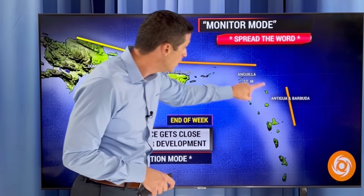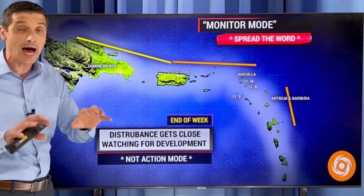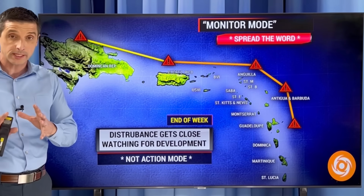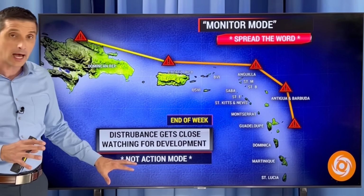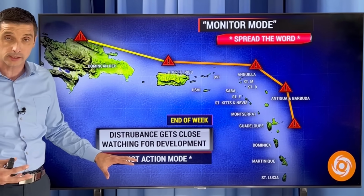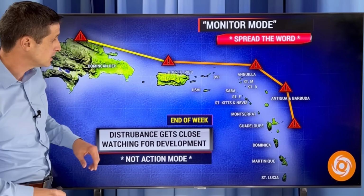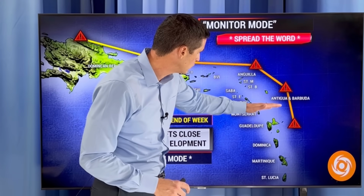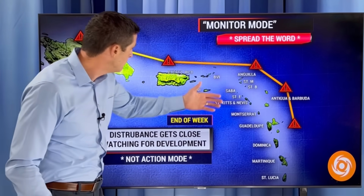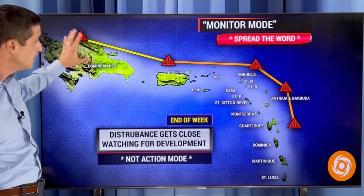So with that, we are in monitor mode now. Again, not action mode. Monitor mode means we're simply watching this. We're not taking additional action or anything like that. Your time, resources, of course. We're simply watching this spot. So Guadeloupe swinging back through Antigua, Barbuda, Montserrat, St. Kitts and Nevis, Sebastian, back through the Virgin Islands, Puerto Rico, and the Dominican Republic.